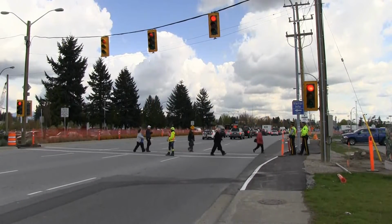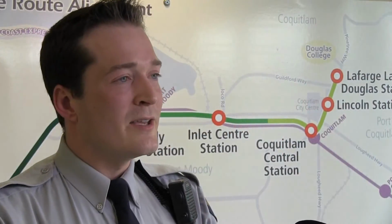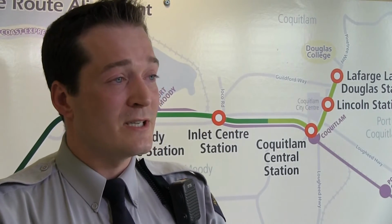Constable Fruing has one last piece of advice for drivers and pedestrians. Well, the RCMP detachment for the city of Coquitlam and Port Coquitlam happens to be just behind the mall, so there's lots of police around, so behave yourselves.